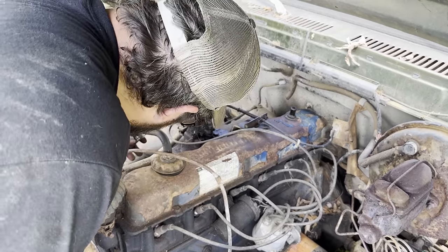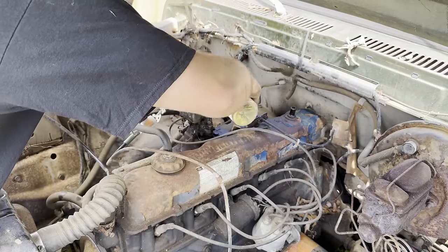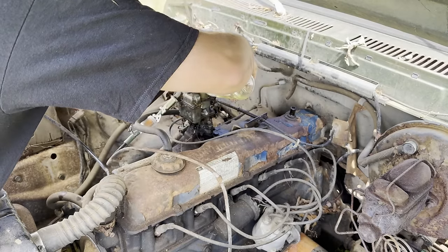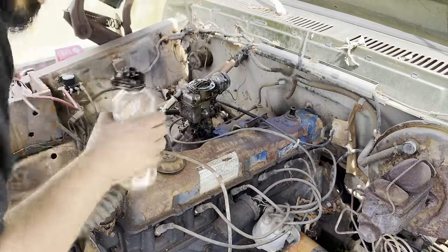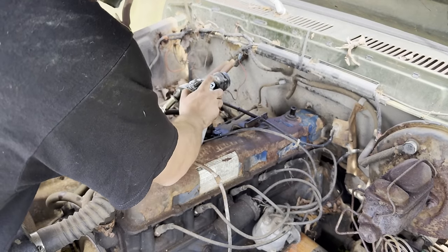The fuel filter is not full anymore, so I'm wondering if we just ruptured the fuel pump. Hard to tell. We'll see here in a second.